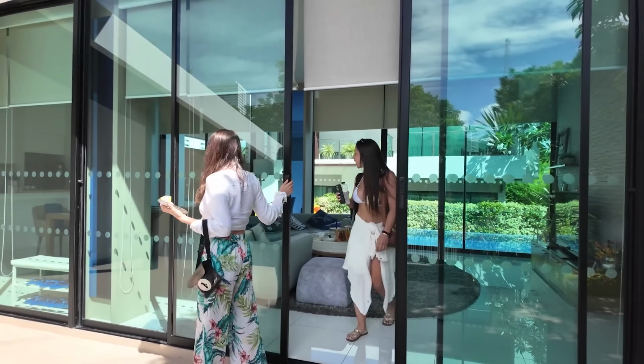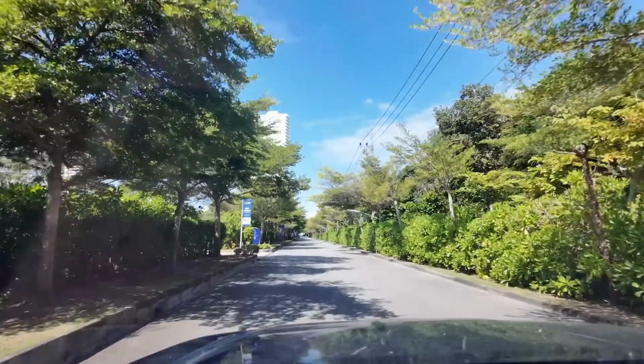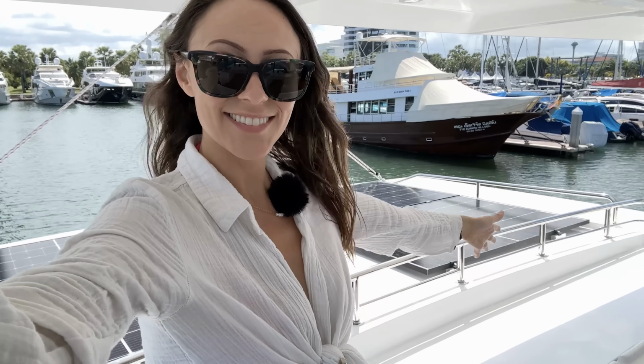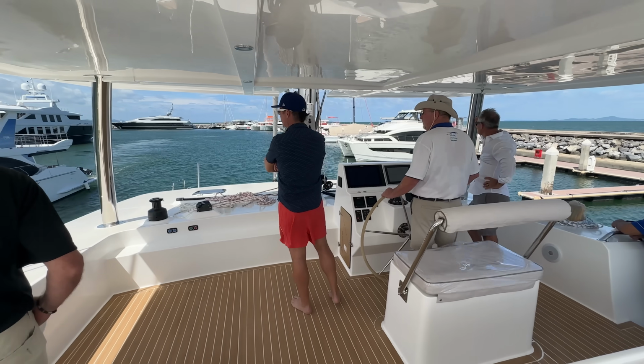It's actually going a lot smoother than I anticipated. The first day was long and more work than you'd expect, but it's amazing being a part of this process. The next day, it was time to move on to the boat and do one more sea trial.